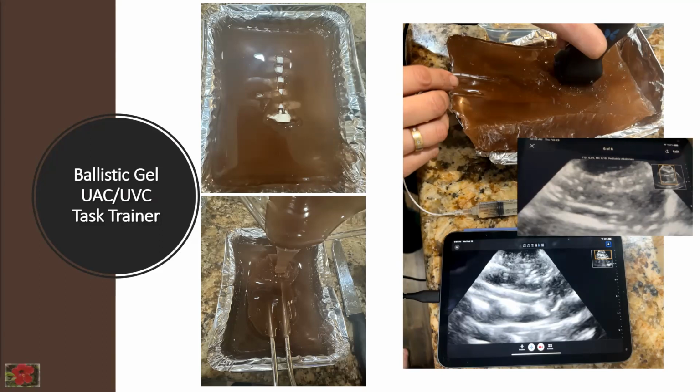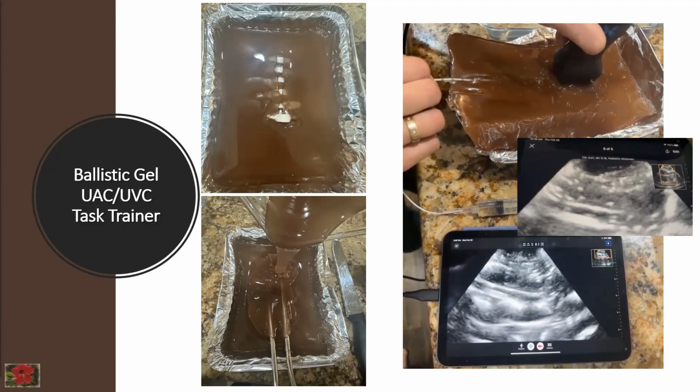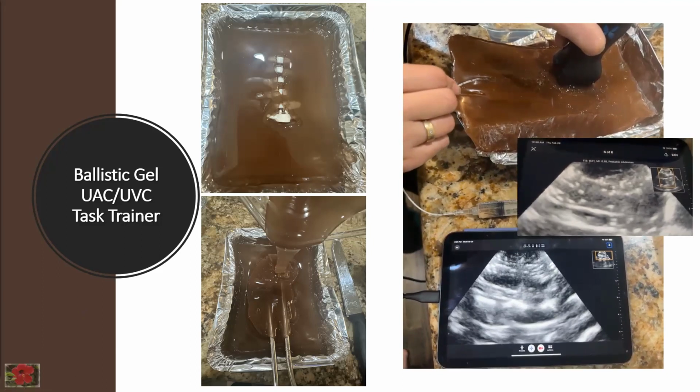And I inserted the umbilical catheters and injected them with water. You can also use fake blood using red food coloring instead of water. And here is how it looked when scanning using the Butterfly probe. So you have the landmark of the vertebrae in the back. And then the UVC one too. For the UVC, you can see the UVC when the probe is tilted slightly to the right side of the task trainer, just like they would do in real life, tilting a little bit to the right of the patient.